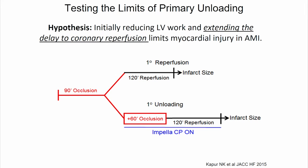So we then said, let's design a study where we're going to test the limits of primary unloading. And a little bit to the dismay of Abiomed, I really put the burden on the Impella device with this experimental design. Because what I said was, we're going to put the Impella pump in, but we're going to extend the time of LAD occlusion to 150 minutes. And we're going to compare it to a control arm, which only had 90 minutes of LAD occlusion. So the burden of proof fell on the Impella device to demonstrate whether or not unloading and delayed reperfusion actually reduced infarct size.